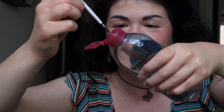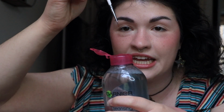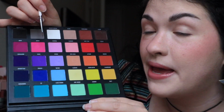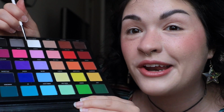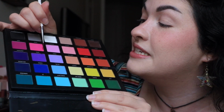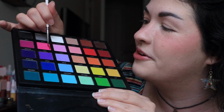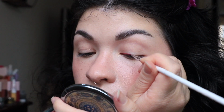Is mine gonna reach? That's okay, I have to tilt it a little bit. But she just goes right into the micellar water and soaks the brush. And now I'm gonna go into the side of my pan, because I will say I've heard from a lot of people that doing this can give your eyeshadows hard pan or break them down. So I'm gonna dip into the side because I freaking love this Blend Bunny Blends palette and I do not want to ruin it. Okay, I'm gonna start close to the lash line.